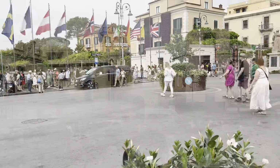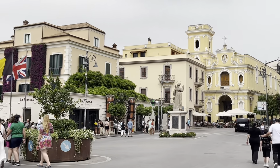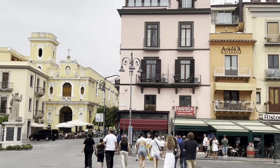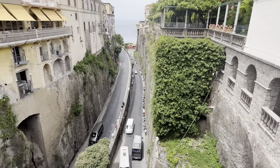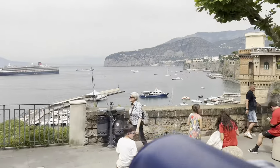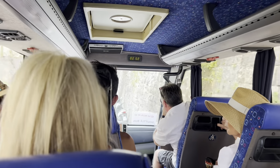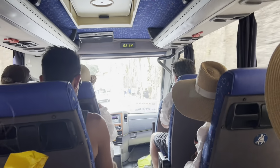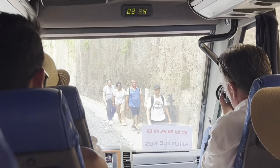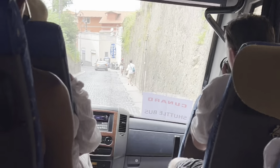The Piazza is the main square in Sorrento and is named after the famous Renaissance poet Torquato Tasso. The Piazza was also the location of our pickup point for the shuttle back to the ship. It was another 10-minute ride in the minibus to take the winding, steep road down the cliffside back to sea level. There's only a very narrow pathway along the side of the road, so I would recommend the shuttle bus.